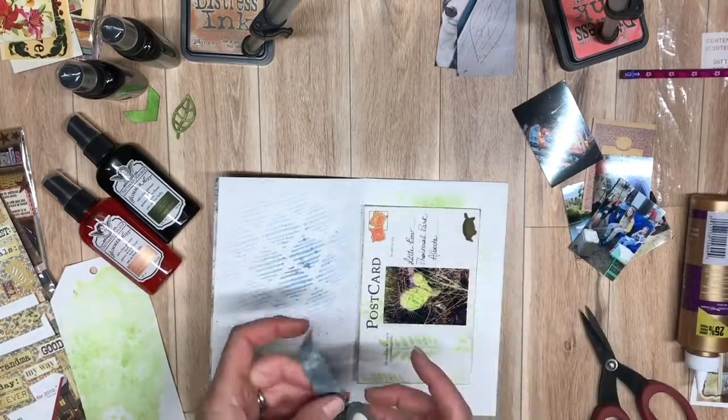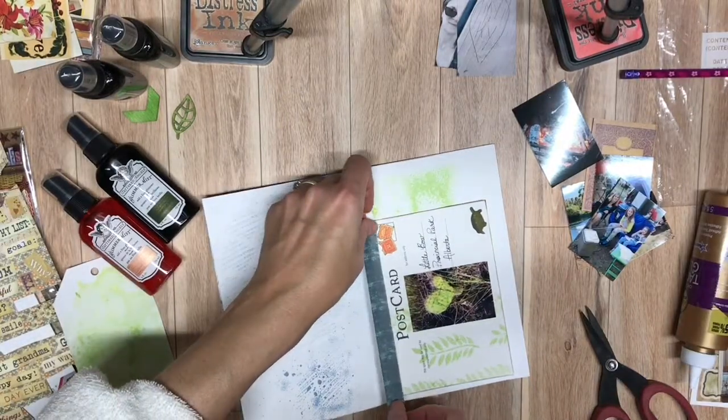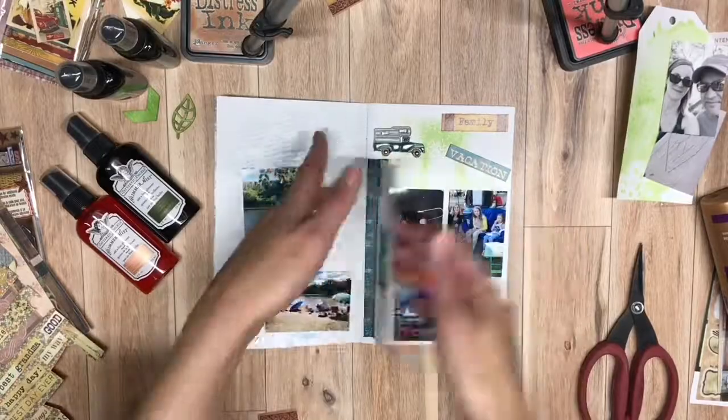So I'm going to use some washi tape and add the postcard as a little extra page, and I just add a little bit of tacky glue because I don't want the washi tape to lift up, and I just tape that down on the front and the back.